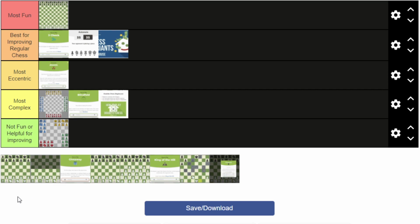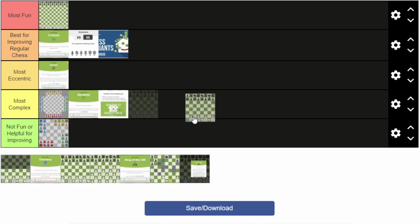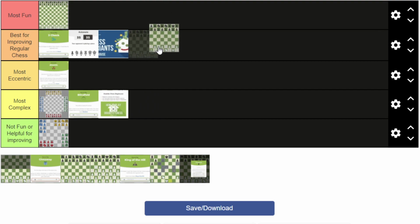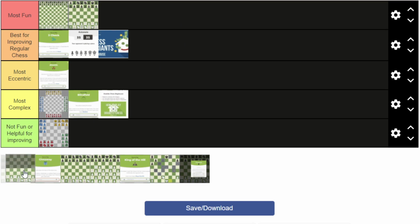Okay, let's go over here. This one is Fischer Random. Yeah, I'm looking at all the pieces that are just randomly placed. So Fischer, or 960 chess, whatever you want to call it. Fischer Random. This one's really fun, and it's really good for improving your regular chess. Yeah, there's a really soft spot in my heart for Fischer Random, so I just really like that, so I think it's really fun. Fog of War chess.